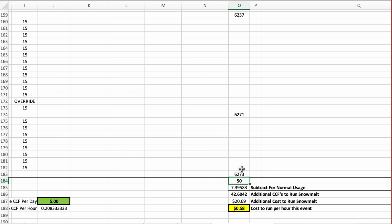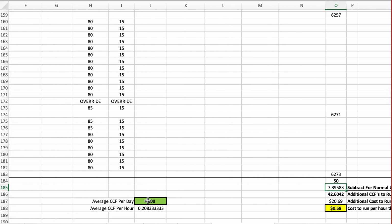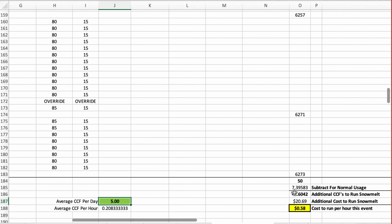You're using CCFs, but anyway, I subtracted out 7.4 for normal usage based on 5 a day. This average was for December and January. February is usually colder, and it was colder. So this average CCF might be a little low because the colder it is outside, the more my house furnace is going to run, and the more the garage heaters are going to run. So maybe the average is 6, and this usage is a little less, but it's okay. 5 gets me close enough.